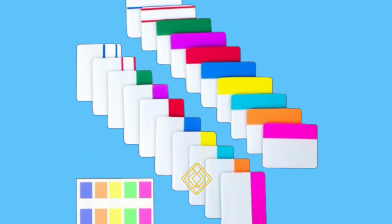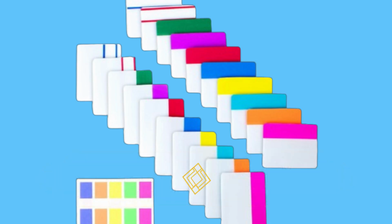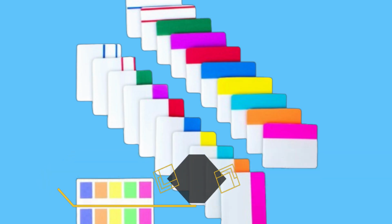The material quality also deserves mention. These tabs are made from a durable yet flexible plastic that won't rip, curl, or fade. They hold up really well under repeated use, which is crucial for things like study guides, planners, binders, or even cookbooks. Another highlight is their versatility.